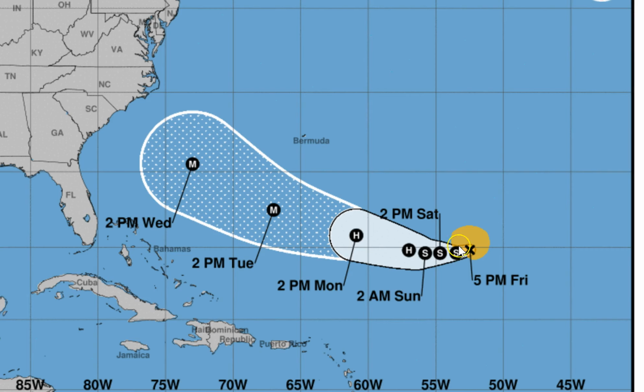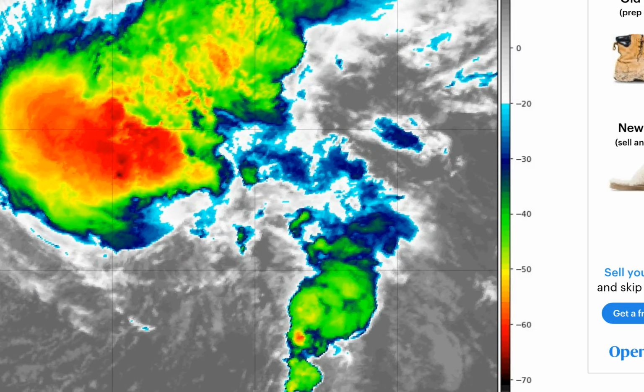Right now, winds of 65 miles per hour. It's expected to become a hurricane once again this weekend. Early next week, likely regaining major hurricane status, and it's looking more and more likely that it could make landfall in the eastern United States.